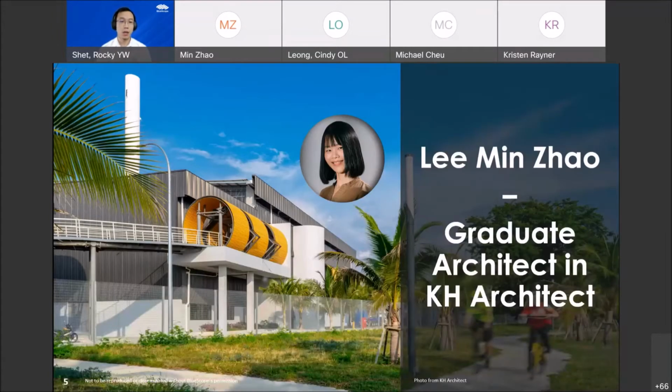Joining me as the presenter today is Lee Min Zhao, a graduate architect at KH Architect. Min Zhao was born in Penang, went abroad to study, and graduated from RMIT University in Melbourne with a Masters of Architecture in 2011. She began her career with Jackson Architecture, working on a project called Living Carlton in Melbourne, an environmentally sustainable redevelopment that integrates social and private housing.